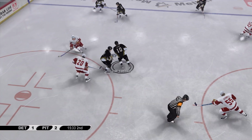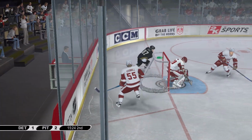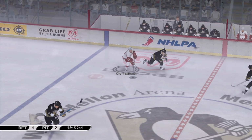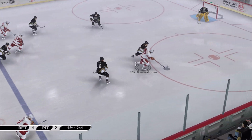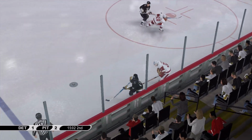And Detroit wins the draw in their own zone. Over Welsh from LeClaire. Eaton pass and a shot saved off the skate of the goalie. Cronwall over to Lang. It's sent to the right wing. He rips it. The Penguins pick out the loose puck in the defensive zone.